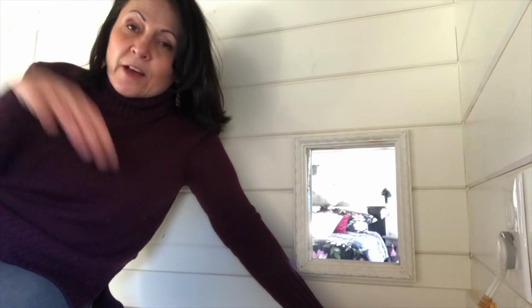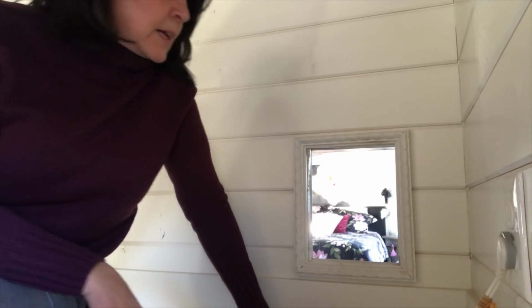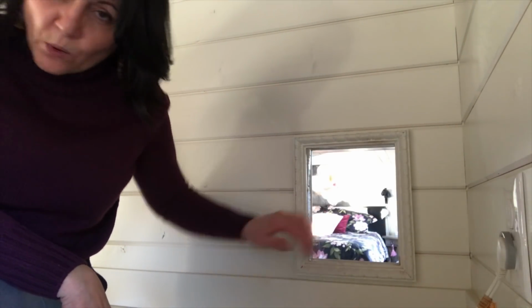This is not a very good angle. So one of the accommodations I made for having Sophie in the tiny house, I've got to admit that when we were designing the house, I didn't really think about how she was going to get up here. Even if she could climb the ladder, there's no way she could get back down. And so it meant that I needed to figure out some way to get her into the loft. So my solution was to cut a hole in this wall.